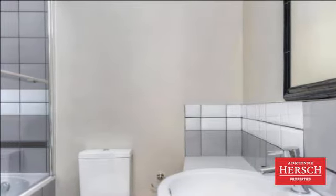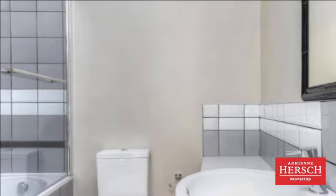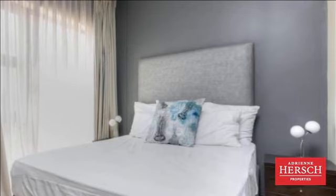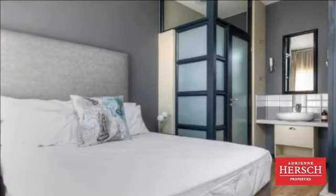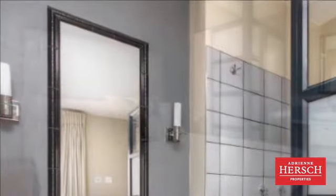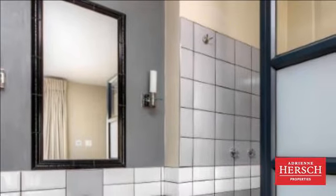Just a few steps away from the Rosebank Mall, as well as close access to the highways and the GO train. This unit really does tick all the boxes. Accompanied by an exquisite joint dining and lounge area, an immaculate modern kitchen, along with two spacious bedrooms and two stunning bathrooms. All that is required is you.